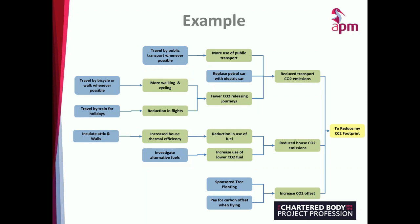Now what you can see here is that concept of the benefit chains, one enabler contributing to a specific benefit, that benefit enabling another benefit, and so on through to the end objective. One of the things that I want to highlight with this example, as you're browsing and looking at it, is the importance of the objective. The objective on here is specifically defined as to reduce my personal CO2 footprint, or my family's or my household CO2 footprint.